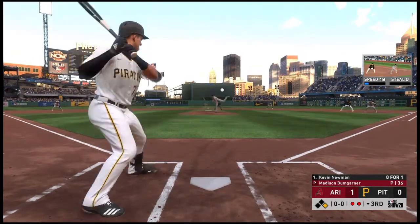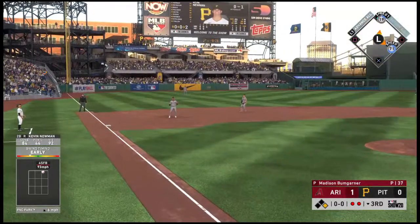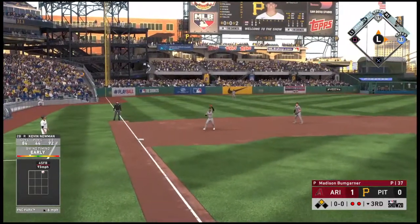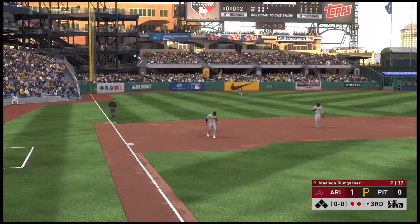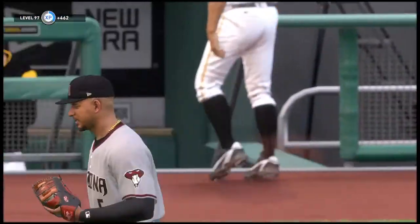First pitch coming. Here it is. Here's a pop-up now. Escobar waits on it. And the inning is over. One left for Pittsburgh. It remains 1-0.